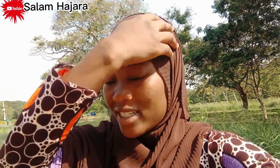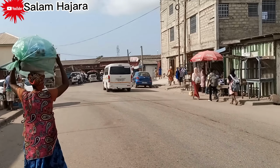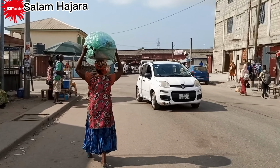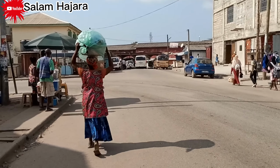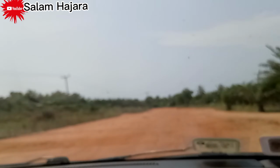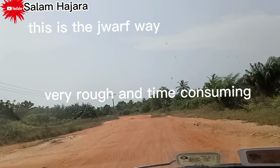If you are moving from Central region and you want to go to Ivory Coast, then you have to pass through Takoradi. It's mandatory to pass through Takoradi if you are from the Central region going to Ivory Coast, yes. And if you get to Takoradi, there are two ways in which you can get to Ivory Coast. You pass through the Jòaf way or you pass through the Elubo way.